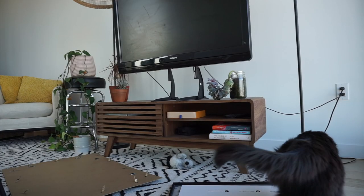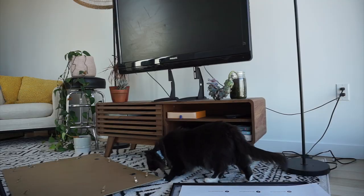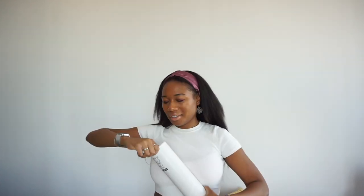Oh my God, I don't know how to put this plastic back in. This is a mess. Guys, I'm sweating and I haven't even done anything yet, but let's open up this poster. I thought it'd be more seamless than, oh, spoke too soon.